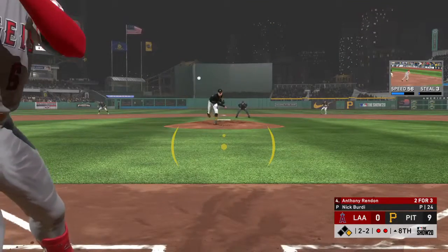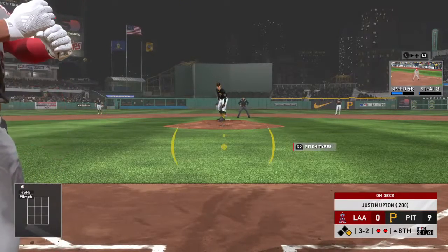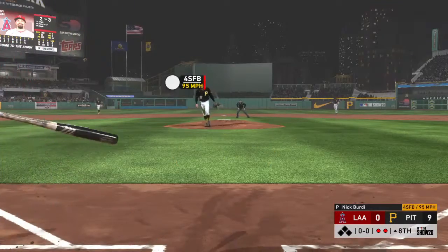Here now the 2-2 is laid off and the count runs full. 3-2, 2 out, runner on first. Lots of possible outcomes on this pitch. Froze him for a strike.